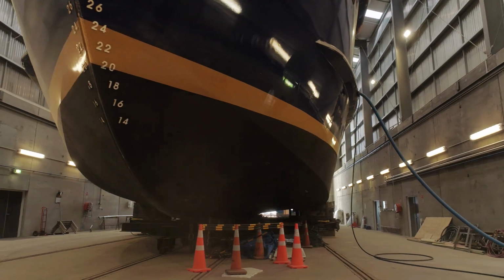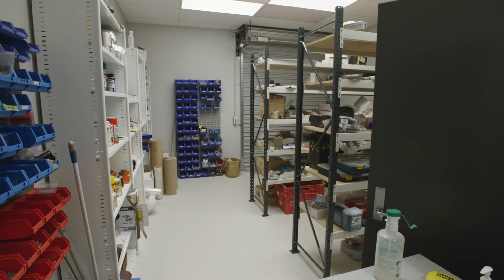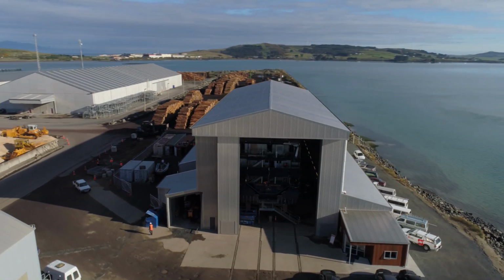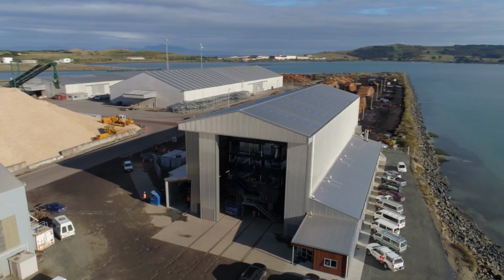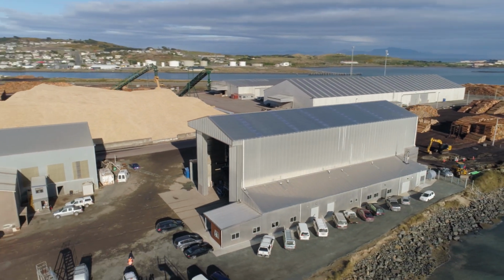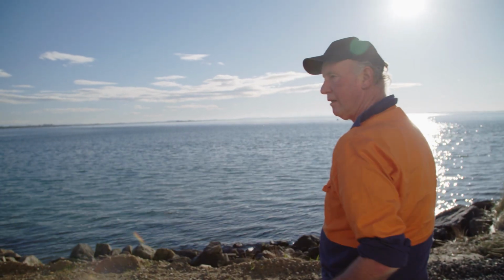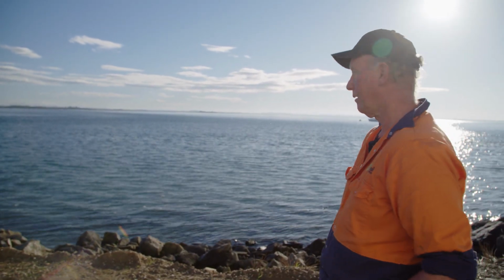Now we can showcase to private owners that this is one of the best boat maintenance sheds going around. So I suppose the offset of the costs of the whole project was getting a return on your investment, and that's what we'll end up doing, I think, because it's a great asset for our business. Like, where else in the world would you want to be? There's nowhere better, is there?